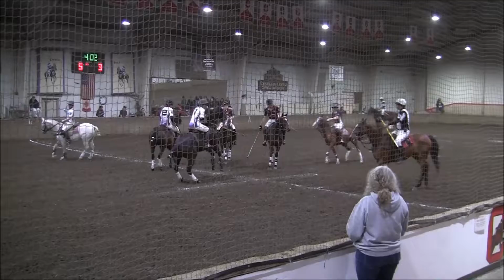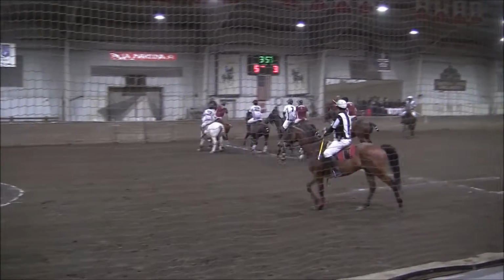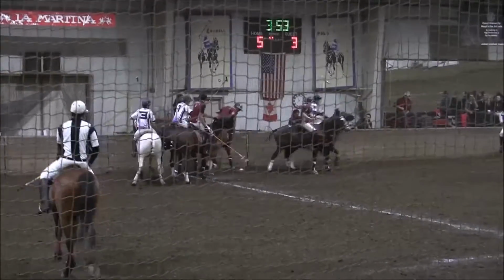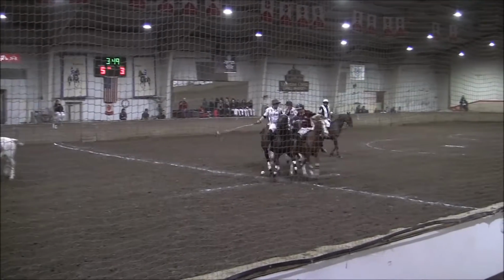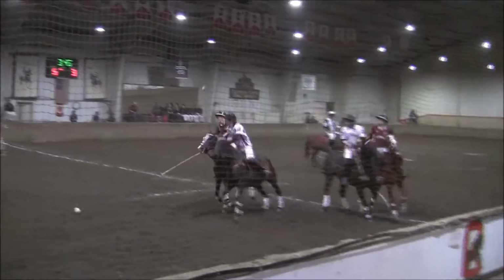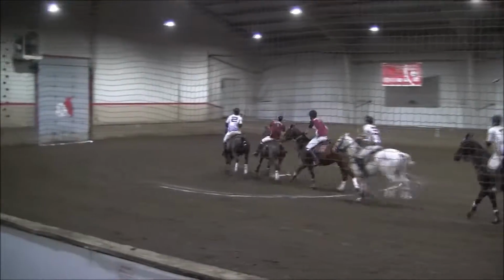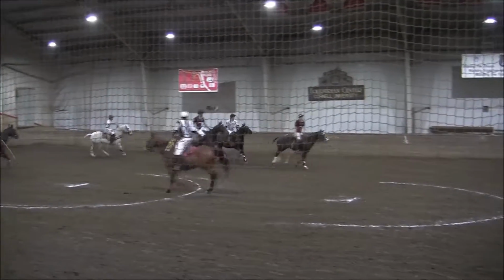4 minutes left in the chukker. Players line up. Ball is rolled in, passes the ponies. John Colorado picks it up for Harvard. Looks like he's ridden off by UConn. Pass to Tom Waite. Tom Waite with a shot towards goal. It's going to go in, putting another point up for Harvard.